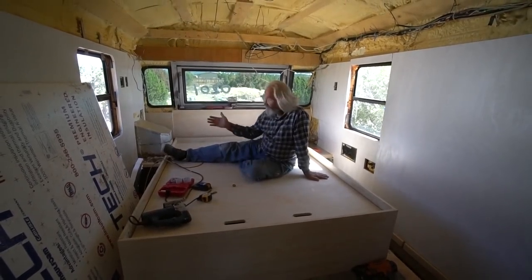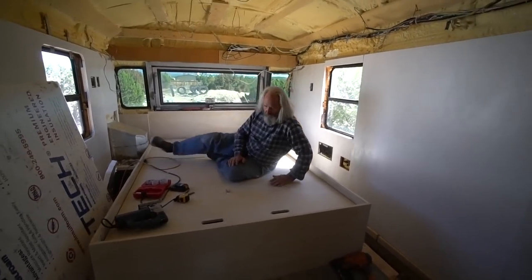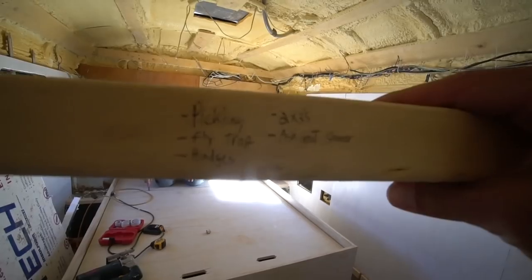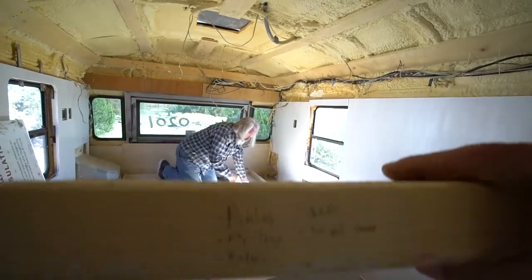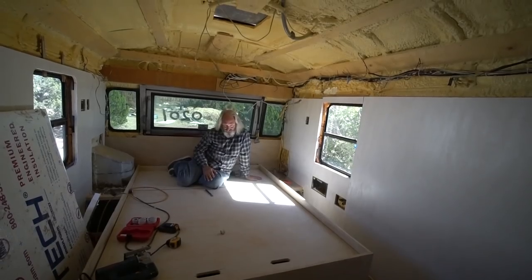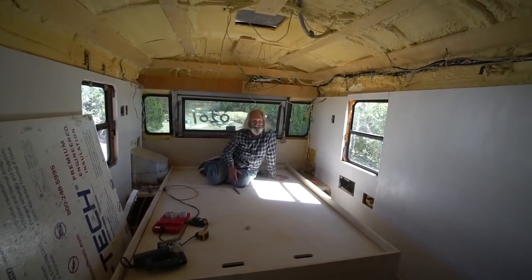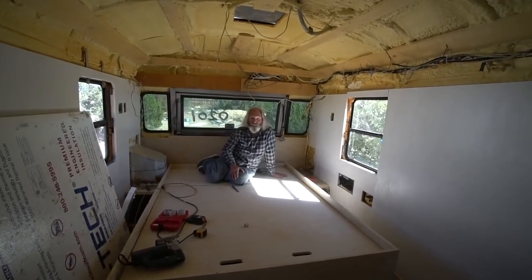Okay, so we're ready for hinges. Well, I'm going to eat real quick, head to the store, grab the rest of the stuff on my list. If you see right there. So pickling, fly trap, hinges, more 2x3s, or do I need to get more 2x3s? Let's think about what we have to do. I don't know of any, but that doesn't mean we're not going to. I can't think of anything right now that'll use 2x3s. Well, you can always grab more.